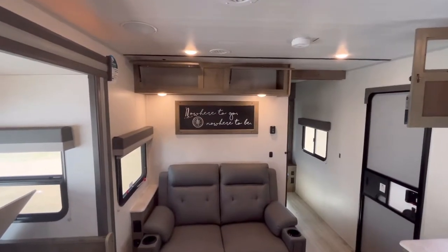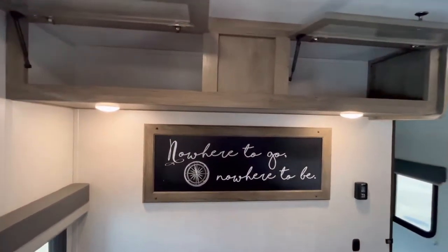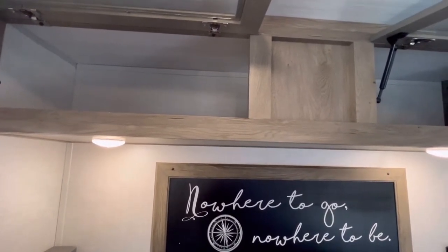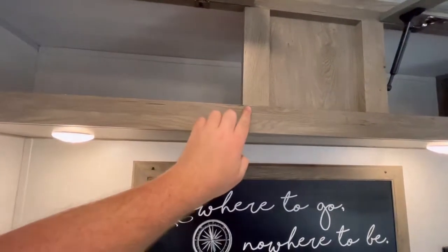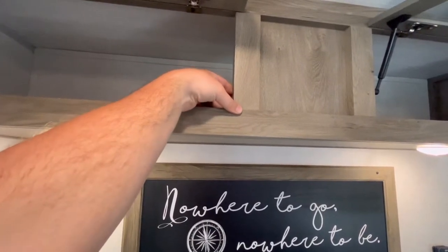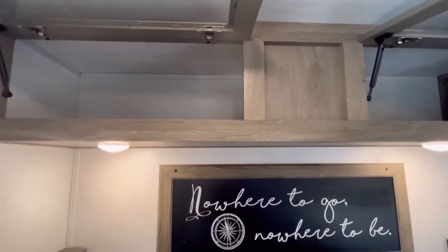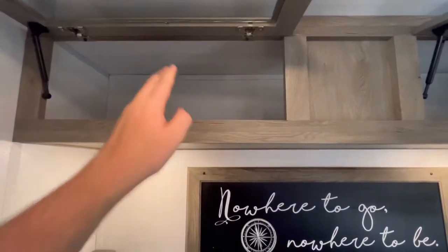You're going to like this. So starting off with your living and kitchen area storage, above your theater seats, you've got some really nice sized cabinets over here. I really like that they included those. All of your cabinets in a Surveyor are going to be pocket screwed cabinetry. So if you feel back here where the two pieces of wood come together, there's going to be a screw and glue back there that hold all these cabinets together.